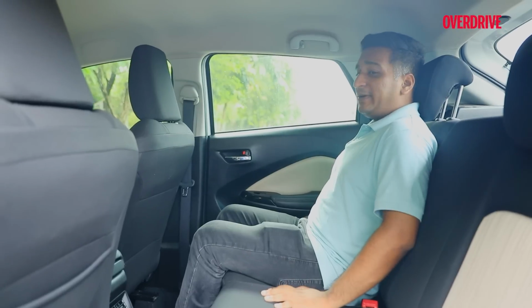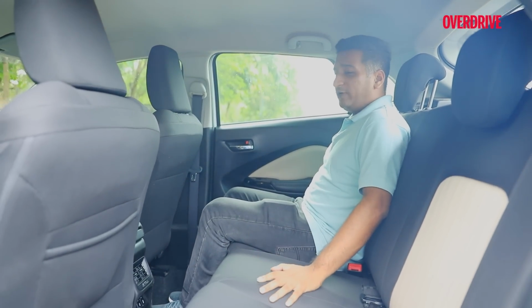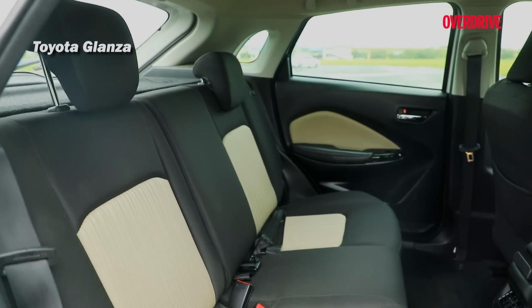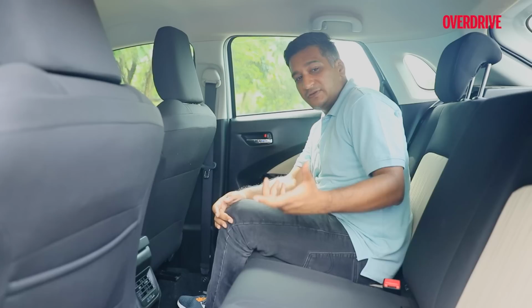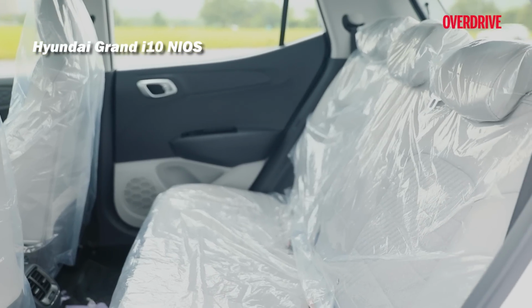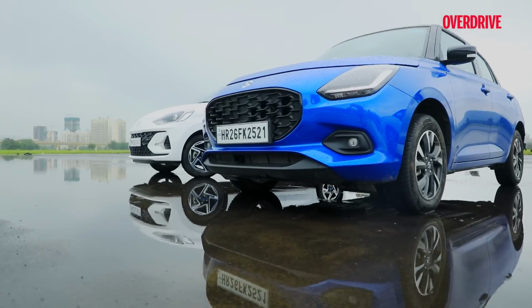And then coming to the seat back. Now again, in the Nios, it's a bit too flat. The cushioning is a bit too firm for long distance comfort, which the two Marutis do better. In the Glanza, I think one miss, considering it's from a segment higher, is that you don't get a center armrest. Now the other two don't get it either, but for something that comes at a higher price, this was expected. You get a center headrest in the Nios, which does help with safety.